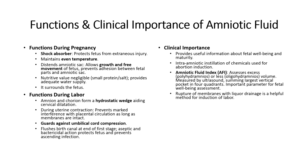And when the membranes rupture, it flushes the birth canal, providing some aseptic and even bactericidal protection against infection moving upwards. So it's useful right up to the end. Definitely. And clinically, measuring the amount of fluid, often using the amniotic fluid index, or AFI, on ultrasound is a key part of assessing fetal well-being. Too much fluid, polyhydramnios, or too little, oligohydramnios, can indicate underlying problems.